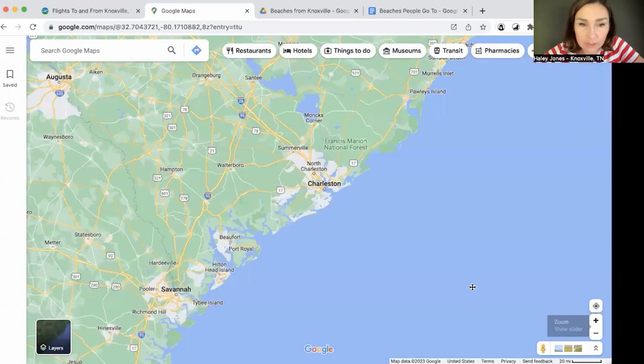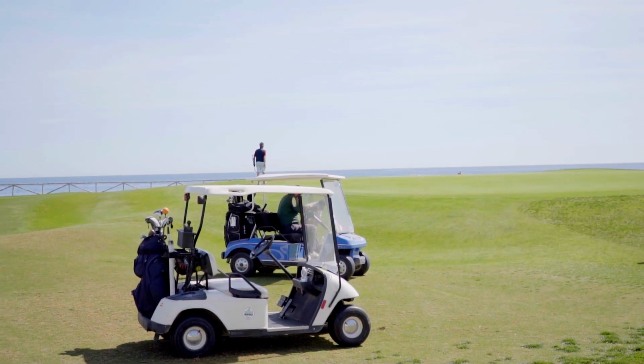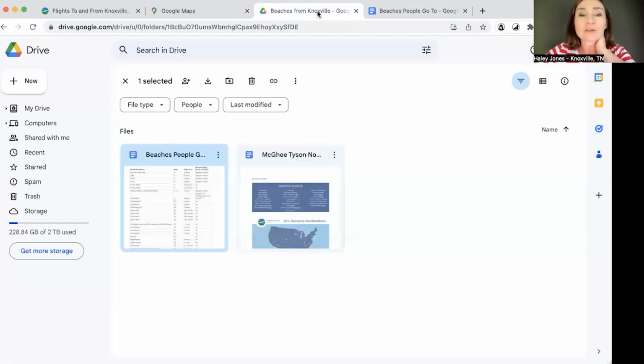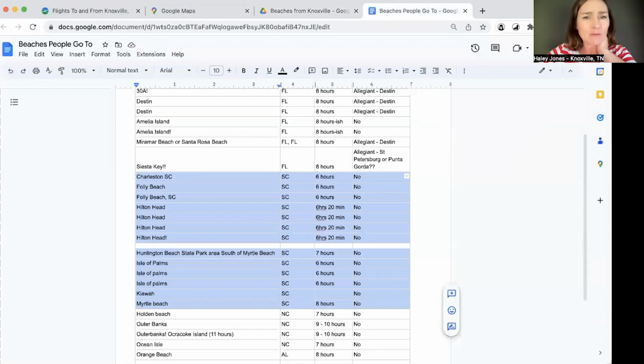A lot of people go to Hilton Head. Hilton Head is known for golf resorts, and it's got more of a bougie kind of feel. Actually, I've never been there. That's just the people I know that have gone there, and I'm like, they're fancy. Maybe I'm not fancy enough for that. But look how many times people said it: Hilton Head, Hilton Head, Hilton Head! Yes, ma'am. And actually this is saying 6 hours and 20 minutes. Again, this is from a Google map at a very specific time, so check your maps. It may not even be correct.